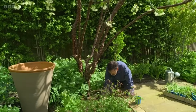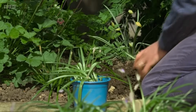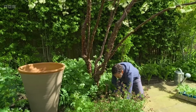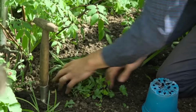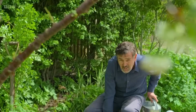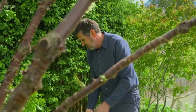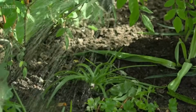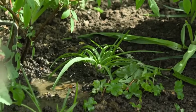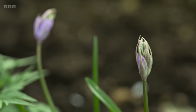Please don't go out into a woodland and start digging up bluebells, and people do, and they try and sell them on, so make sure you're buying from a reputable source. So there you go. What I'll do now is give these a really good soaking in. And then the other key thing really with bluebells is don't disturb them. Hopefully they'll settle in, they'll do their business, and if they're really happy, they'll start to seed themselves around.